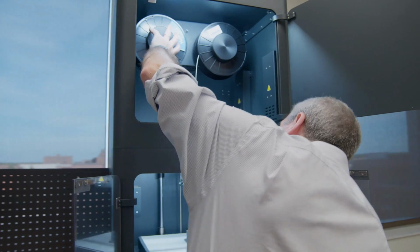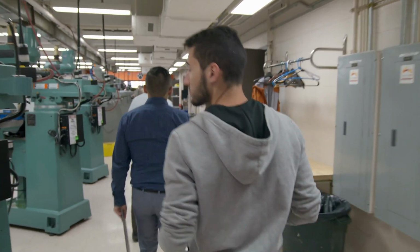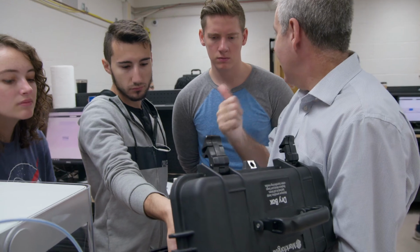One of the great things about the Markforged printers is they're bulletproof. Students coming out of the AMPrint Center are at a great advantage with the practical hands-on experience with the machines and the materials and the design tools that go along with those processes.